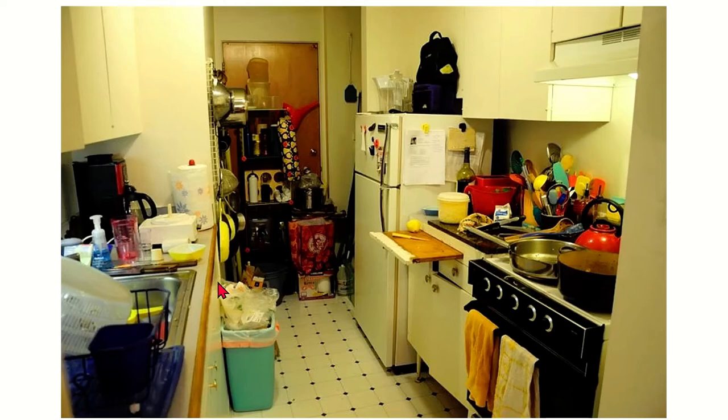I got lucky. I got quite attractive flooring in the kitchen and the bathroom too, for that matter, because a lot of times rental units didn't have pretty floors, and they just bought whatever they could find cheap and put it down.